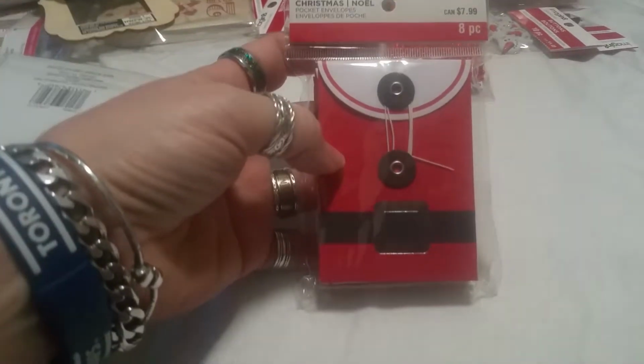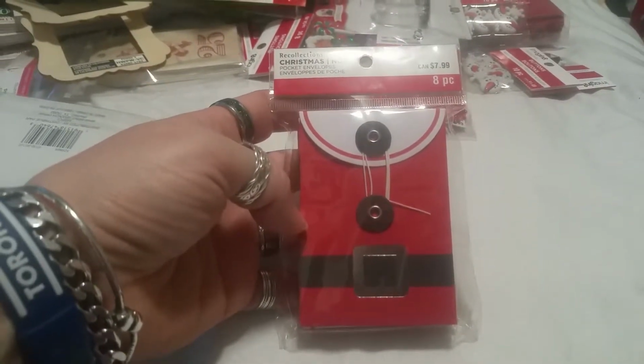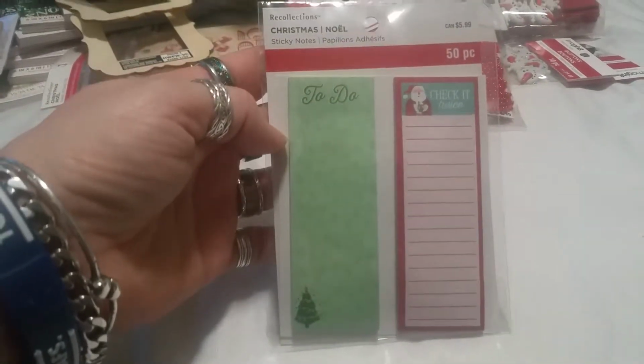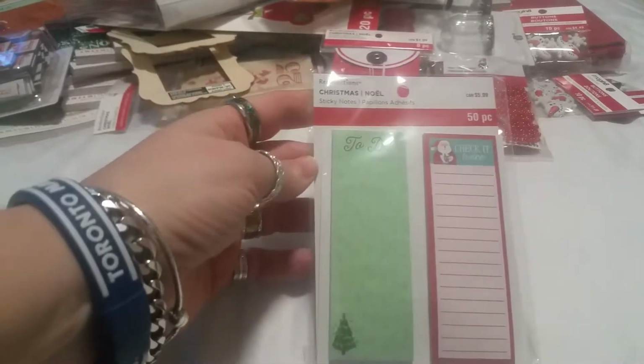Put that over there. And then I got these little Santa pocket envelopes. These are little cute little envelopes. You get 8 pieces in here. It looks like a little Santa outfit. And then I ended up getting these sticky notes. It's a to-do list or a check it twice list. You get 50 of them in there.